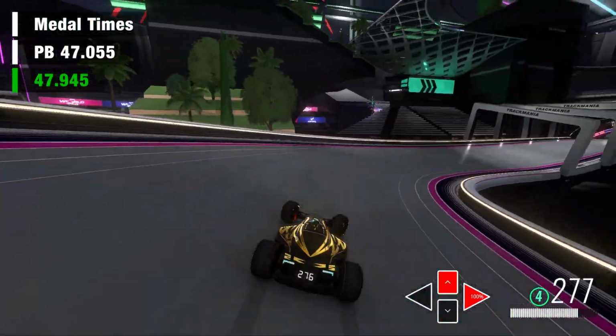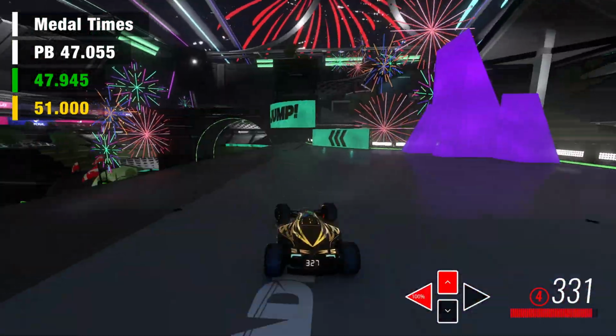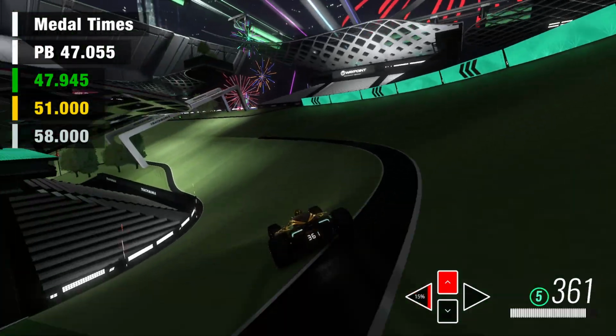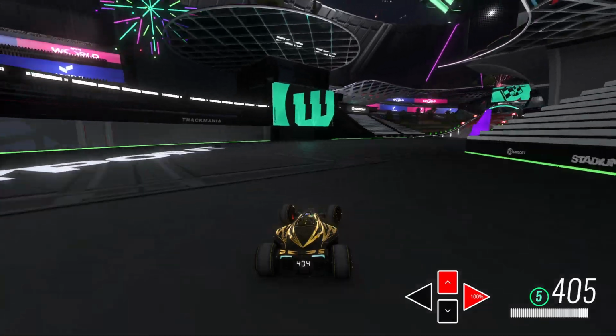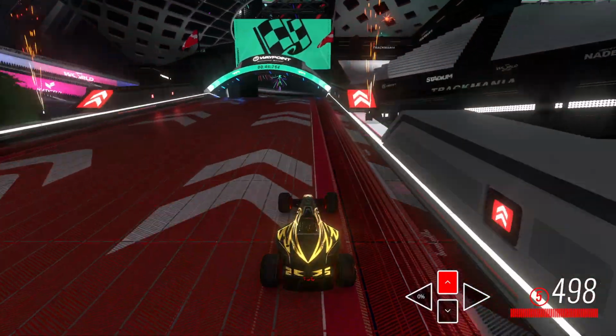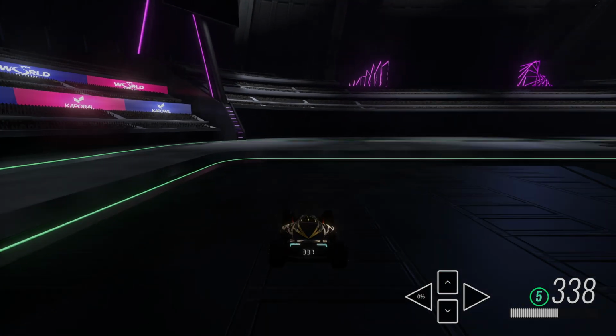The gold medal time on the track was 51 seconds, the silver medal was 58 seconds, and the bronze medal 1 minute and 12 seconds. And that will conclude the overview for Vitascope. Let's move on to the route analysis.